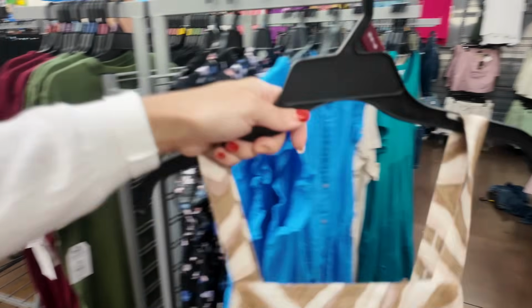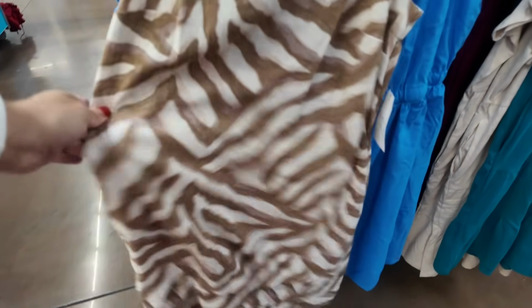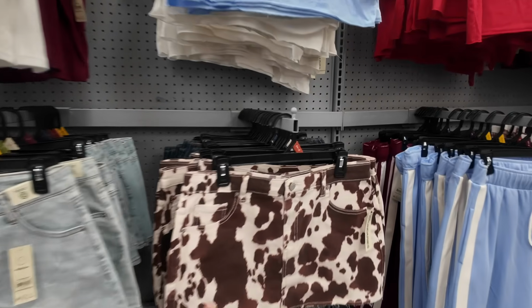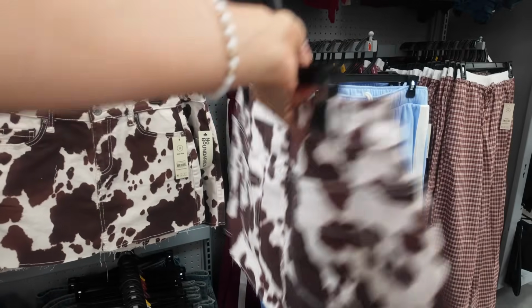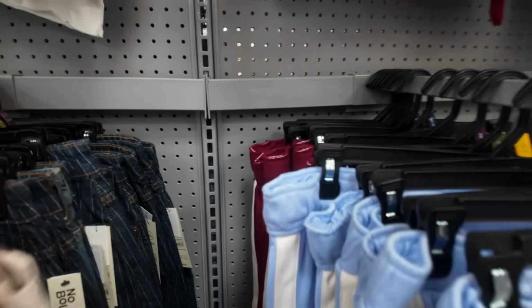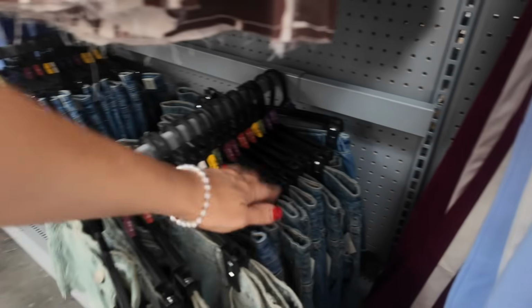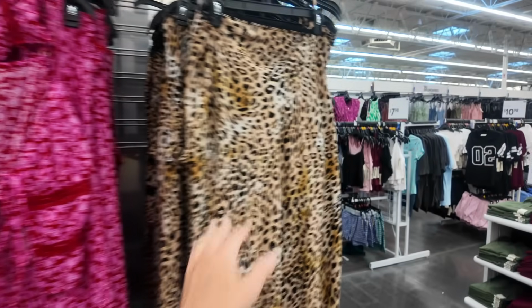Seeing online only dress from Time & Tru. This one has the thicker straps, a linen material. They probably have limited sizes online, because I remember I saw this in a black in another store, and they're $19.98. From No Boundaries, they have the button zip, pocket, raw hem. I just shared these as well on my last haul. So I'm showing you guys all the things I really like. They also have this pinstripe wash, this new vintage wash, and then the mid-tone. Those are $12.98.